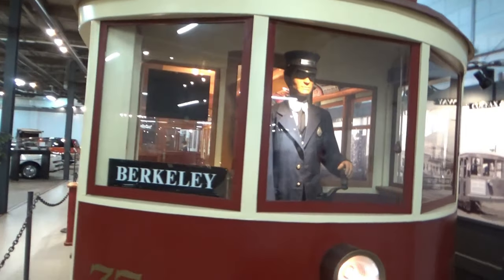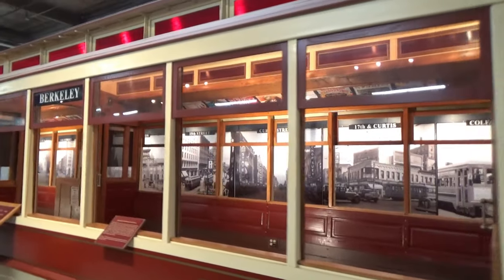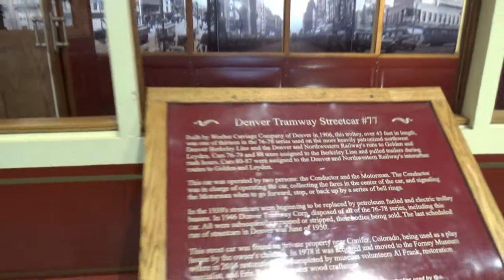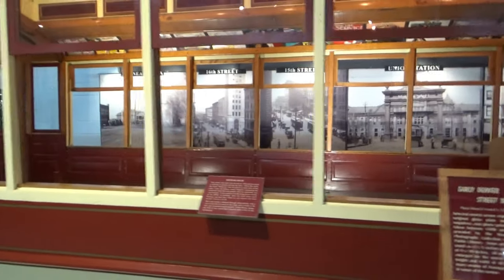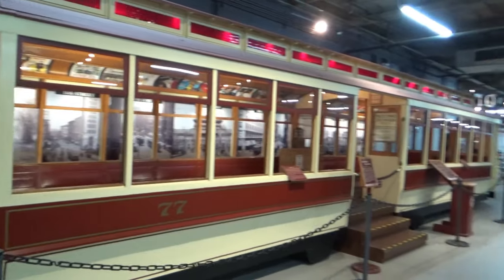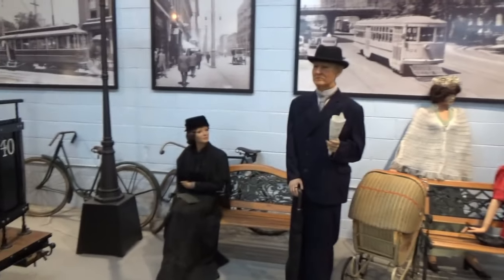This is a Denver streetcar from 1906. Wow, amazing that that thing is still here and in such good condition. And here's some customers waiting for a ride.